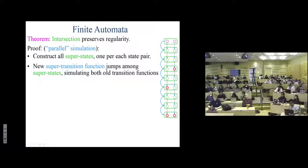In other words, I'm simulating these two machines in parallel, pairwise, in lockstep, one transition at a time, one for each. And if one of the two machines accepts in one of its states, I'm going to make that whole superstate be accepting. Why? Because it's the intersection of two languages. So if one accepts or the other accepts, or if both accept, the whole thing has to accept. Suffice it for one of the two components to accept, that's good enough, you've got to accept. You don't care if the other one rejects, because one accepts.